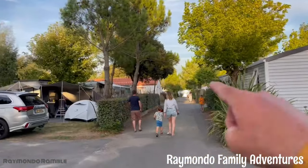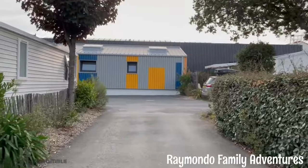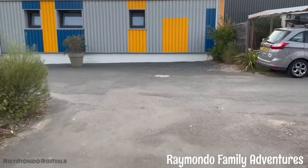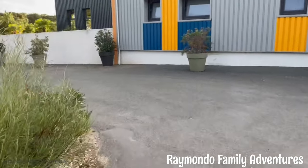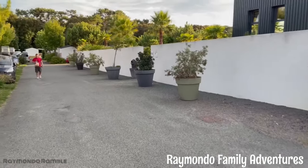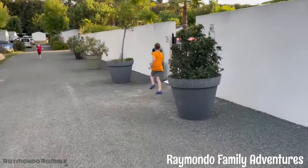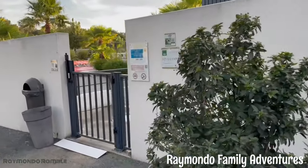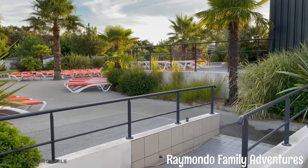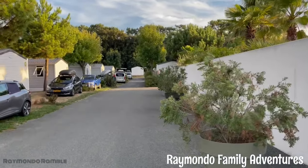I've just taken you out of the circle and you've got the sanitation block through there. And straight out of here, it would lead you back to the swimming pool area. There's two ways into the swimming pool complex. This is the rear way in, and then you've got the front entrance you can access, which is near the stage.